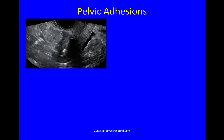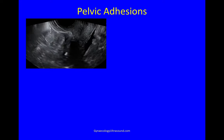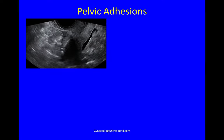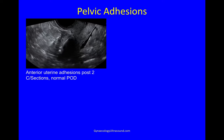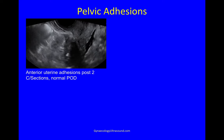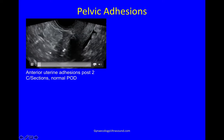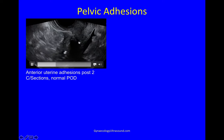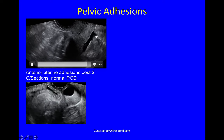There are lots of other reasons for pelvic adhesions, and in this example you can see dense adhesions to the front of the uterus and a normal pouch of Douglas, and this woman had these adhesions because she'd had two cesarean sections. You can see here that all of the uterus is adherent to bowel here with her section scar about there, but that the pouch of Douglas is completely mobile.